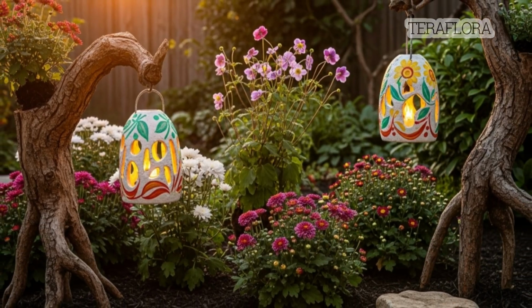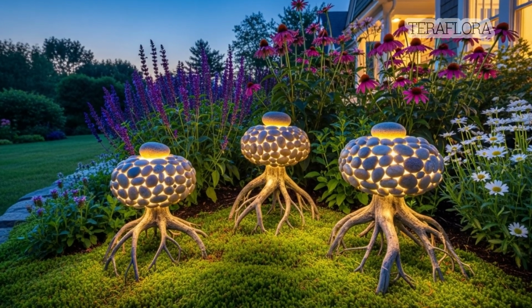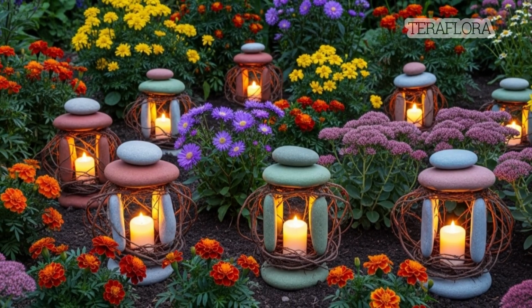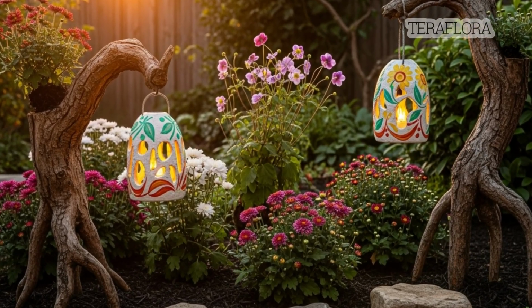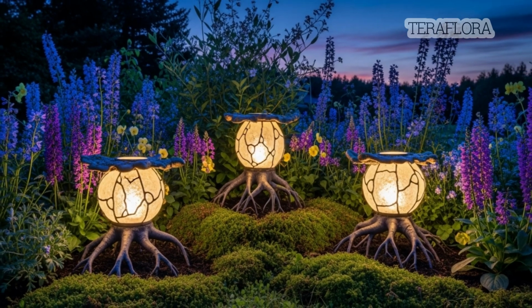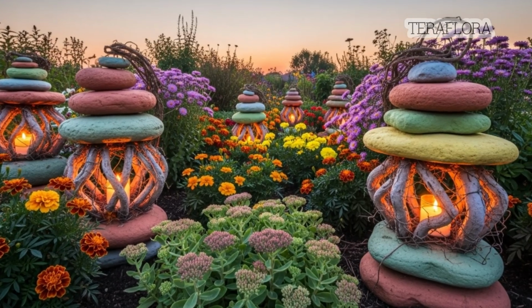The air hums with warmth and calm. Shadows melt into gold. The lanterns stand close to the flower beds, their soft glow brushing against petals of sedum and chrysanthemums. In that light, colors deepen. Oranges become embers, purples turn to wine, and greens whisper of evening's peace. The roots that cradle each lantern seem alive, their gnarled shapes casting slow-moving patterns across the stones, as if nature itself were painting with light.